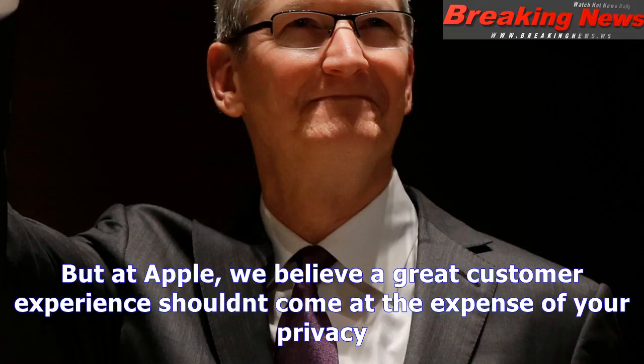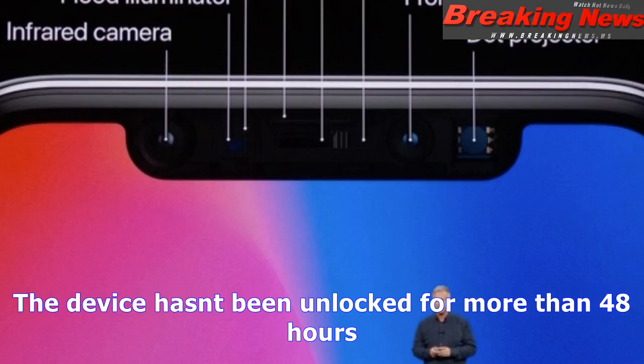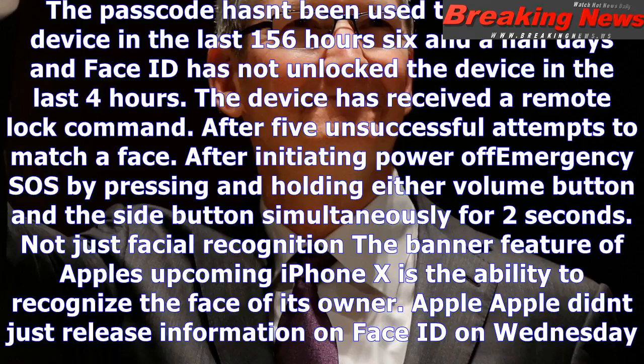the fingerprint sensor. Since Face ID and its corresponding 3D camera, called TrueDepth, were announced earlier this month, the technology has attracted a lot of attention and speculation from privacy advocates and security experts. Senator Al Franken even wrote an open letter to Apple CEO Tim Cook with 10 questions about the technology. The new disclosures published on Wednesday answer several questions about Face ID. They include a Face ID security overview paper, an Apple support page on the technology, and a redesigned privacy page that says Apple's management believes privacy is a fundamental human right.